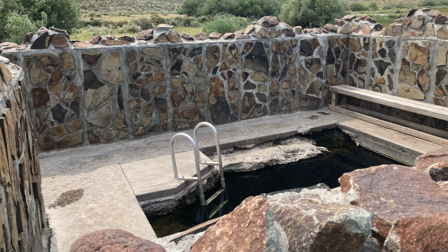Alrighty, so we just took a nice dip in the hot springs. There's a lot of hot springs around this part of the country. And now what we're going to do is work our way through the Wildlife Refuge. We're just going to explore this a little bit and then eventually make our way over to the Steens. I'm really excited about that.